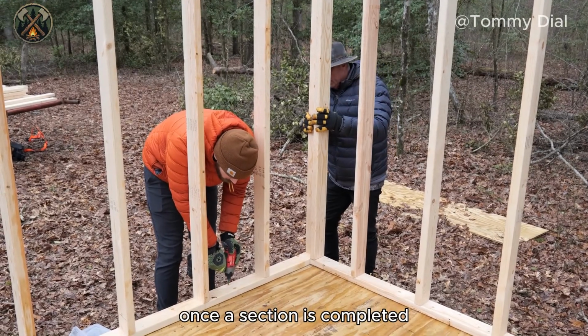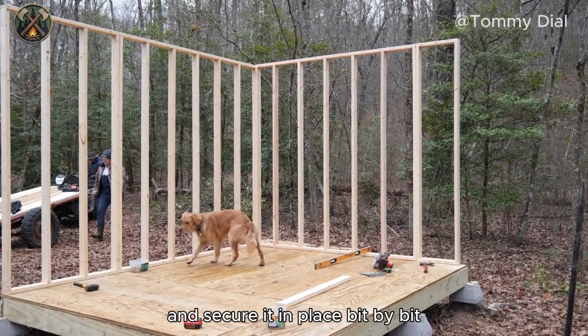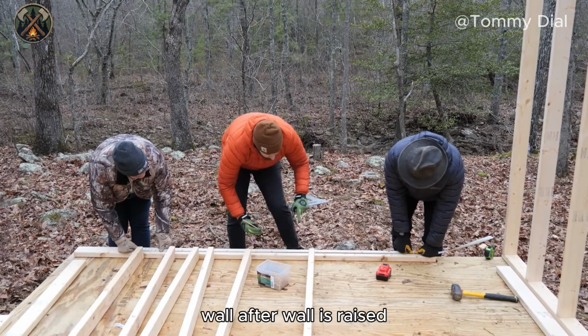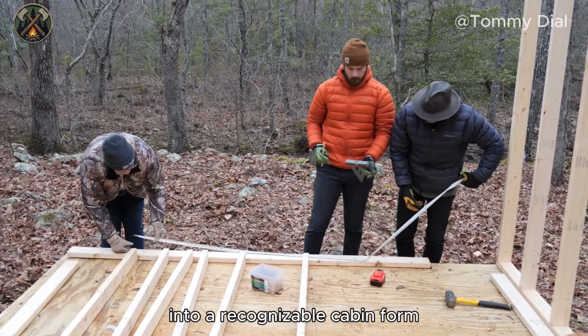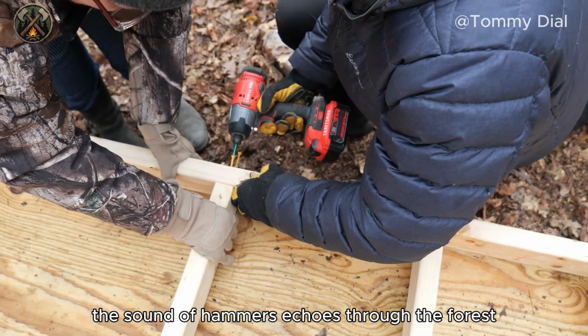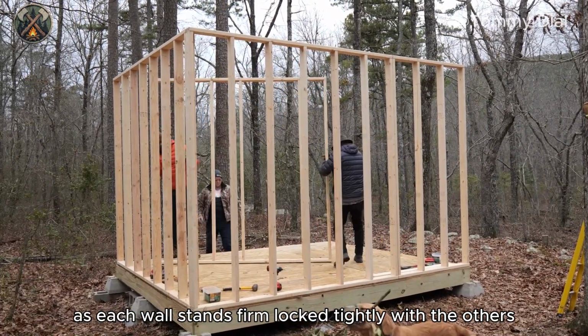Once a section is completed, the team works together to lift it upright and secure it in place. Bit by bit, wall after wall is raised, transforming the open platform into a recognizable cabin form. The sound of hammers echoes through the forest as each wall stands firm, locked tightly with the others.